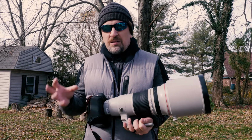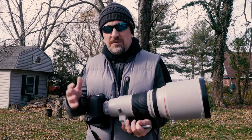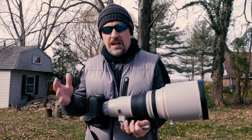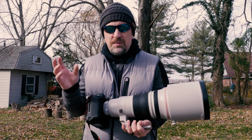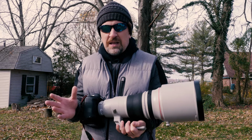If you shoot a lot, your lenses are going to get dented, broken, and your cameras will have some defects and fixes. The shutter will die at some point. So sooner or later, you're going to have to service your equipment. The CPS program helps with that. So basically, it's a no-brainer for a lot of Canon users.